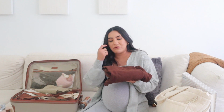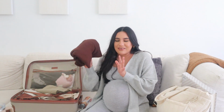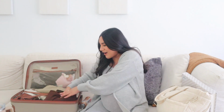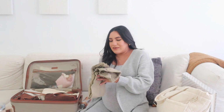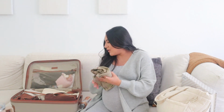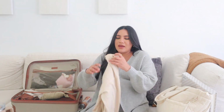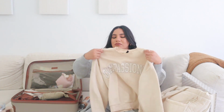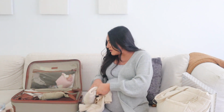I am packing sweatpants for my going home outfit, just because I don't know how I'm gonna look if I'm gonna be wearing a diaper or something, so this is gonna just hide. I'm not going all out on my outfit, like oh my god, you gotta look cute. So I'm just taking sweatpants and a regular t-shirt. I don't know how the weather is gonna be, so I packed a little pullover sweater. If I don't want to use the t-shirt, I can just wear this.